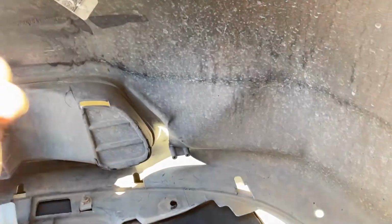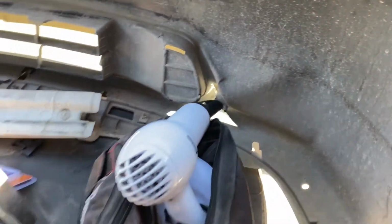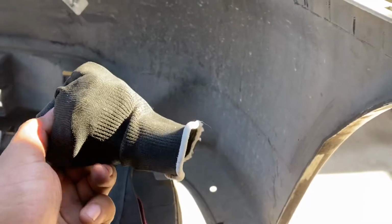So in order to speed up the process, I'm gonna get a hair dryer and heat up this plastic here. All right, guys, so we have our hair dryer here blowing into the plastic. We're gonna wait for that to warm up. We're gonna put on some gloves and we're gonna try to push it out.